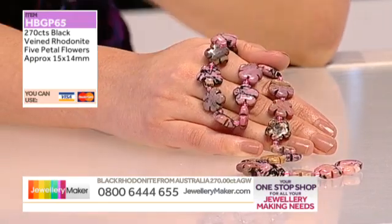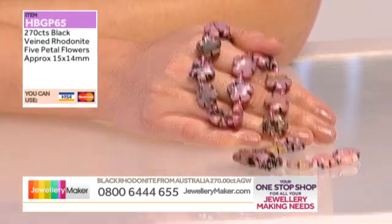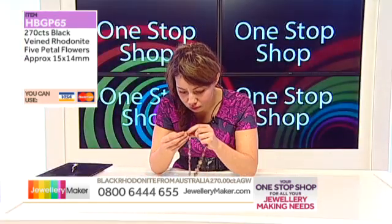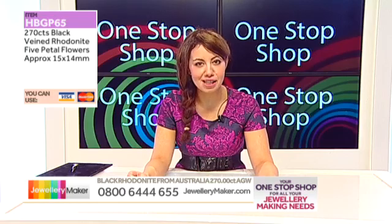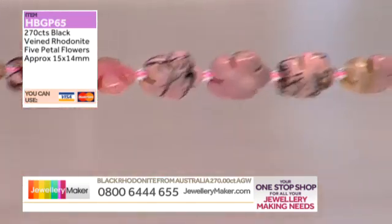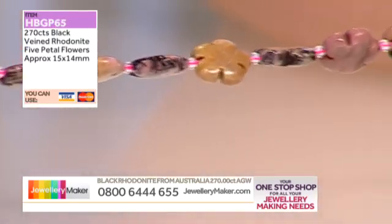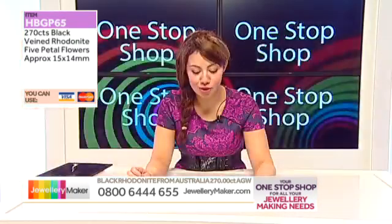These are your 5-petal flowers and they are 15 by 14 mil. They've got the soft puffy size you'll be able to see, and you're getting a massive amount on here. Also interesting to point out, have you seen the spacers? I don't think I've seen these spacers before. You see the little clear beads? They look like clear quartz and they're rounded. Don't forget, keep everything that you get on these strands because they really are usable.